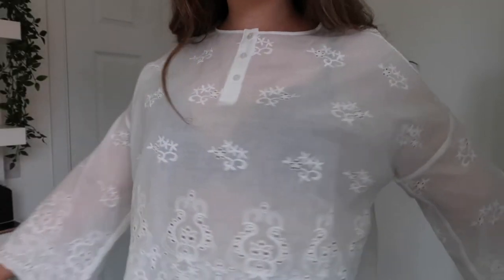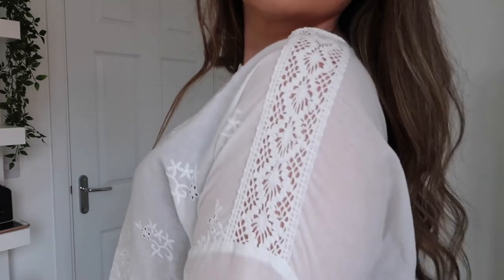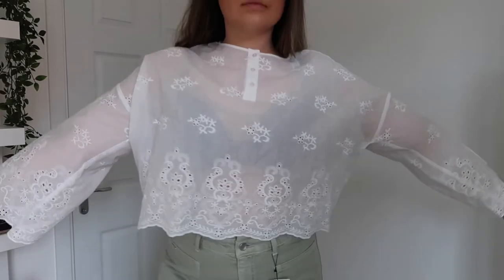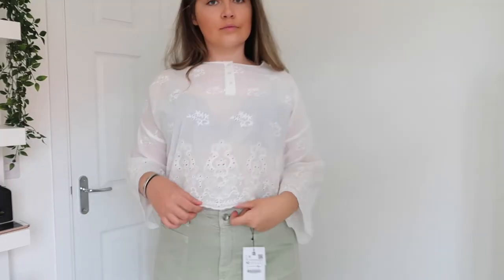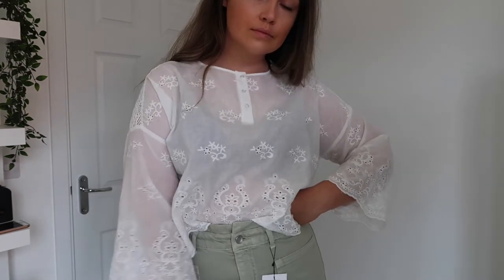So let's just talk for a minute about how beautiful this blouse is. I honestly think it is so, so cute. Like, the embroidery details are beautiful and it's a super nice fit. It is just flowy and light and just so, so comfortable.